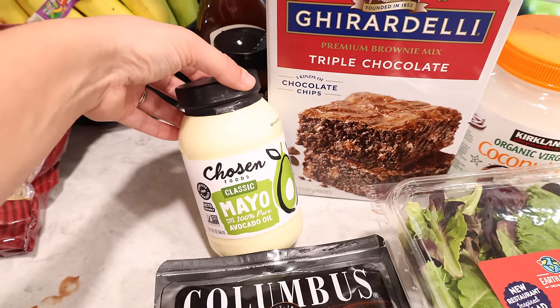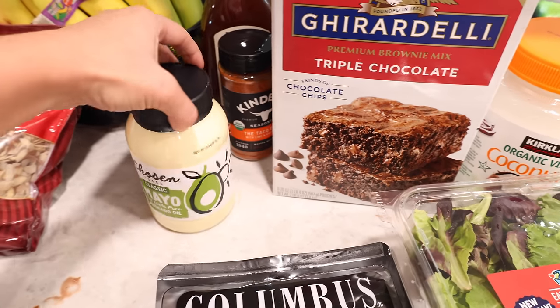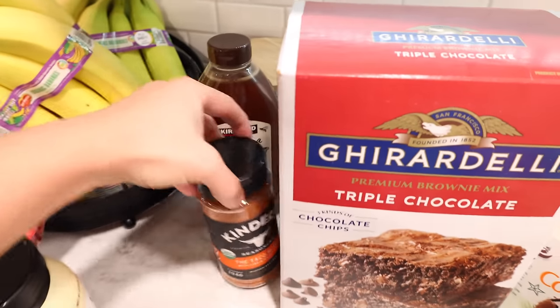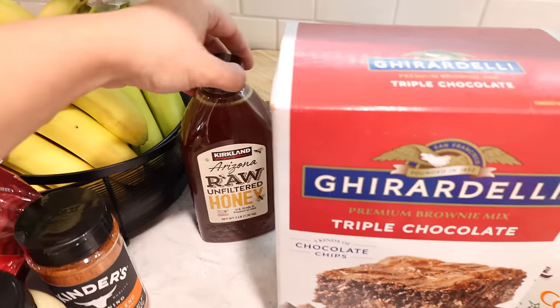I've recently switched this over to Chosen Foods mayo. It's got a lot better ingredients than the regular mayo, and it still tastes really good. I got some more taco seasoning, some Arizona raw honey.